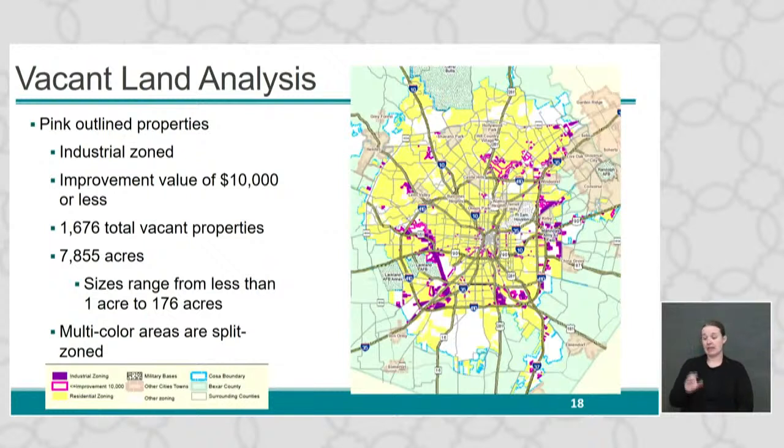The CCR also requested an analysis of land that could potentially be used by the city to develop a truck parking lot or facility. This map shows in pink the properties that are industrially zoned, have an improvement value of $10,000 or less, and this resulted in approximately 1,600 total vacant properties, which comprise 7,800 acres of land. These plots range in size from less than 1 acre all the way to 176 acres.